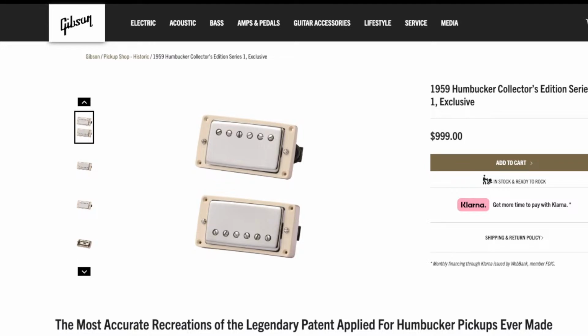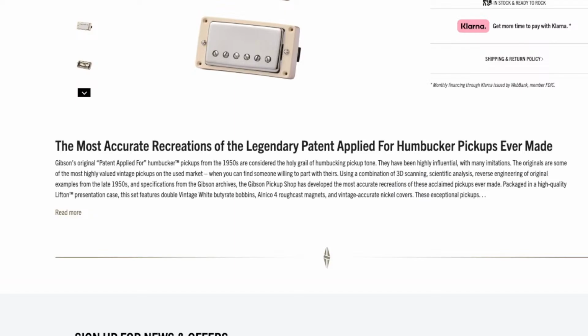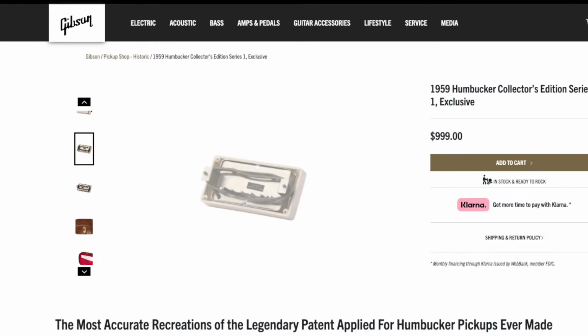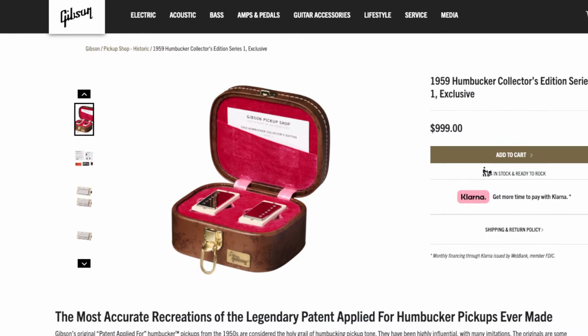So you have the 1959 collector's edition, and I would expect no less here. The most accurate recreation of the PAF. Alnico 4s. I seriously bet they sound amazing. But $1,000. I don't know, man. That's a lot of money for pickups. It does come with a cute little case, although I have issues with the lifting case. It's beautiful. The recent ones aren't really built that well.